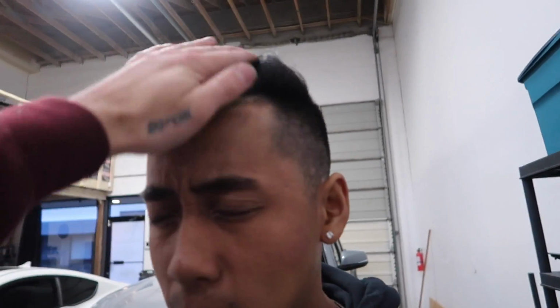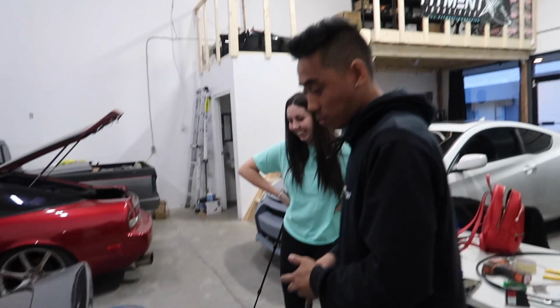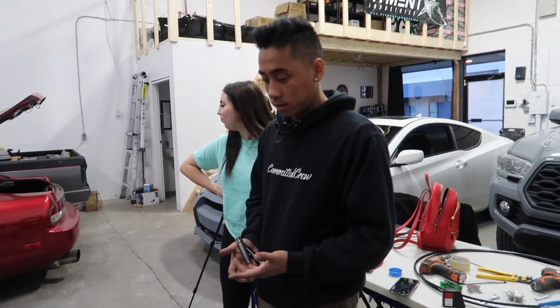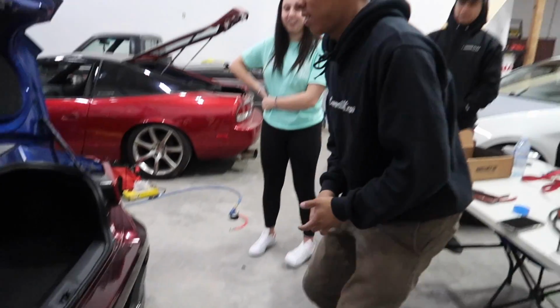I think this looks tight. Emerson, come look at this. Here's the, you can't fix that. Something's wrong there. Look how clean and normal that looks. I like it. I actually like it better than wood.